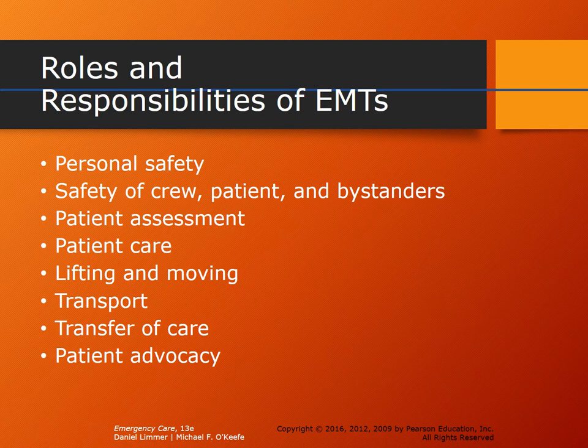So, very first thing that we care about, personal safety. What do we care about next? That's when we start to care about our partner and our patient and our bystanders, in that order. So, personal safety, that's who you care about first. Then your partner and other people responding. Then your patient. And then bystanders, people that don't need any care.